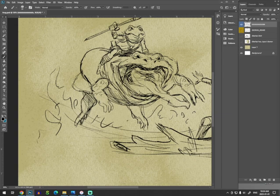Could give him some, he's got some five o'clock shadow going on there. Why not? Let's give him, I don't know, what he's wearing. Some Viking outfit.